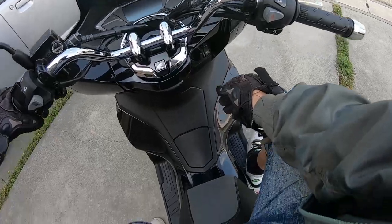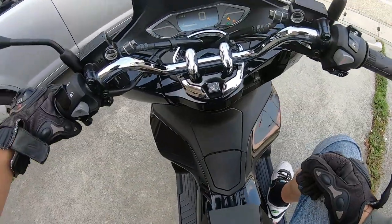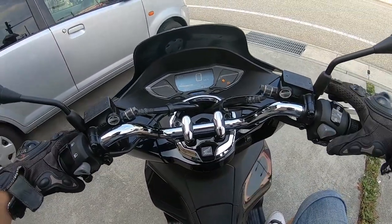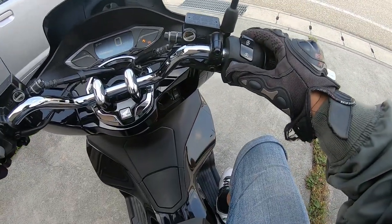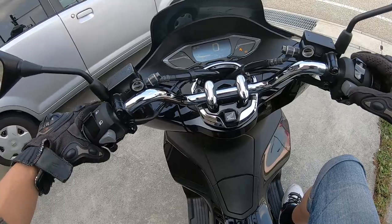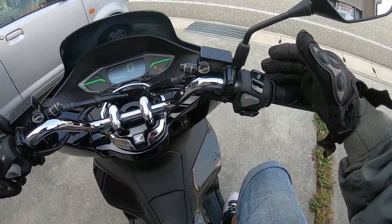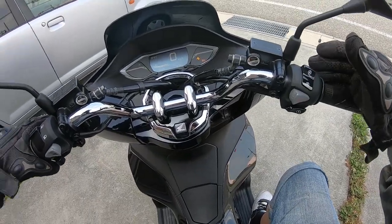Okay, when I first started, this is what happens. Sometimes you get the hazard lights on, and when there's a hazard light on, you press this button here. That'll turn it off. For some reason, it's off. So if I press this, the hazard lights go on. Press this button again, it goes off.